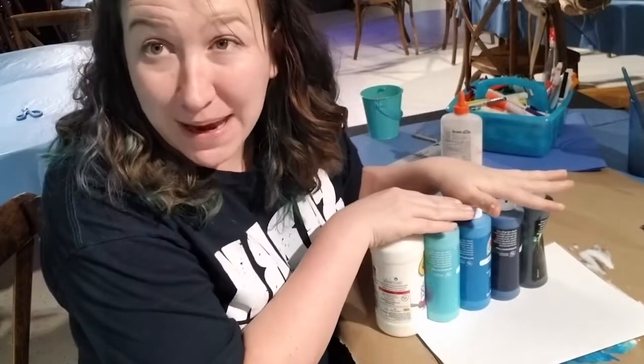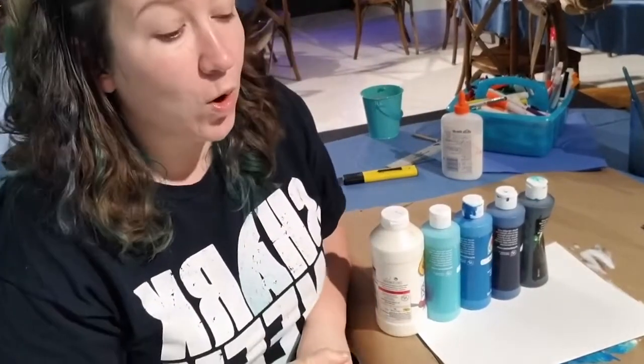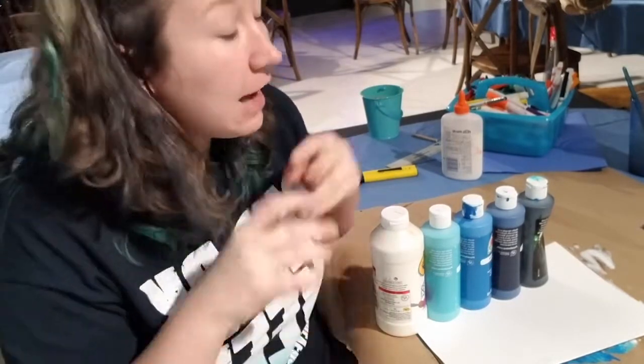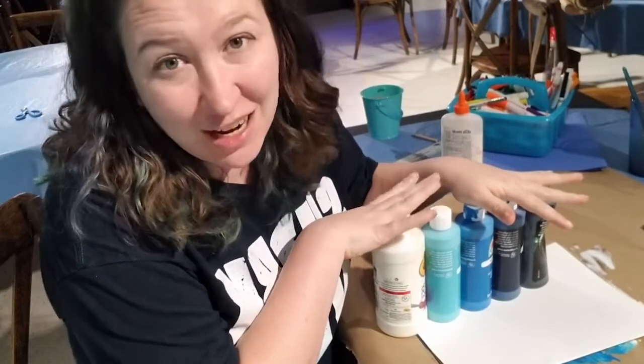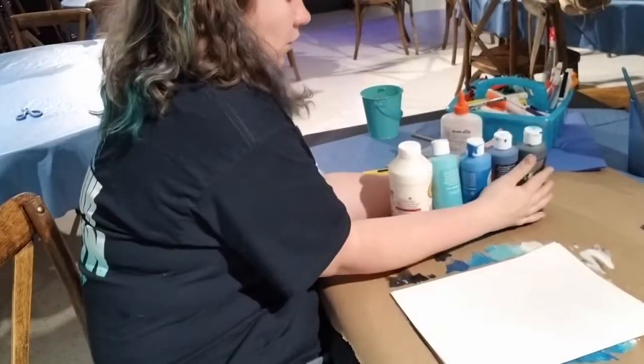Now you don't have to paint your background. You can certainly do this with a colored background or using some ocean construction paper, some nice blue construction paper. But I picked 5 paints because I want to talk to you a little bit about the layers of the ocean. So let's scoot these over.